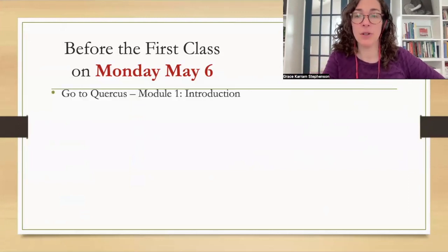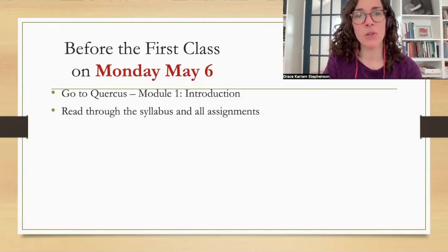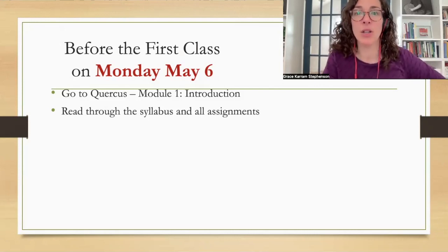So what do you need to do now before our first class on Monday, May the 6th? First, go to Quarkus. Get yourself logged in, visit the modules section. The entire course is built around the modules section. Go to the introduction module, read through the syllabus, read through all the assignments, make sure you understand them so that when we discuss them in that first class, you have all or any questions answered.